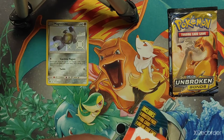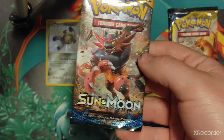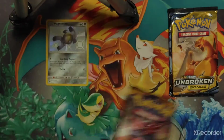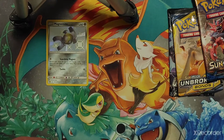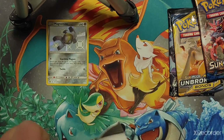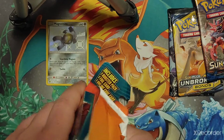We got a Sun and Moon pack. So, not too great there, but can't complain. And last one. Here we go. Let's hope for something good here. Hope for something good. I need all your guys' good luck. Here we go.